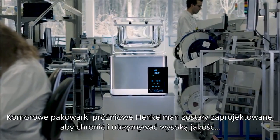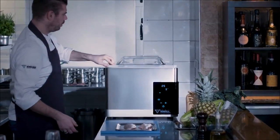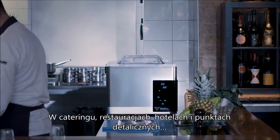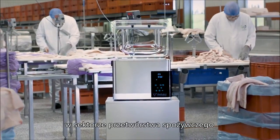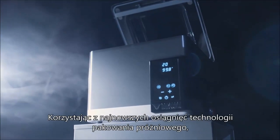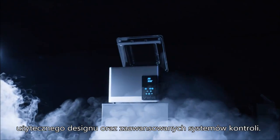Henkelman's chamber vacuum packaging machines are designed to protect and preserve the quality of both food and non-food products. In restaurant, catering, hotel and retail environments, in food processing sectors, and in non-food industries all over the world. Users benefit from the latest developments in vacuum packaging technology, smart design, and advanced control systems.